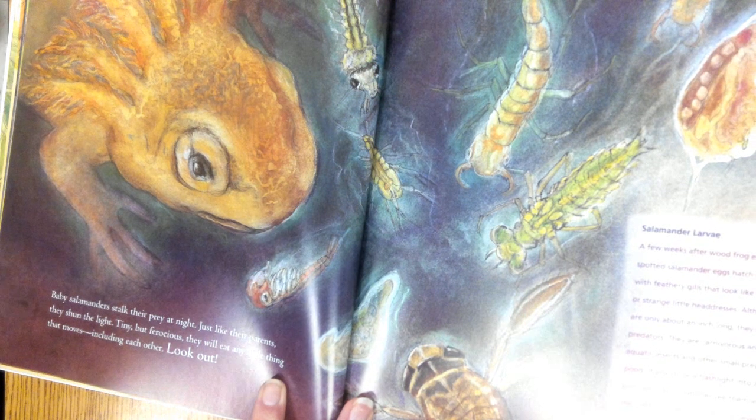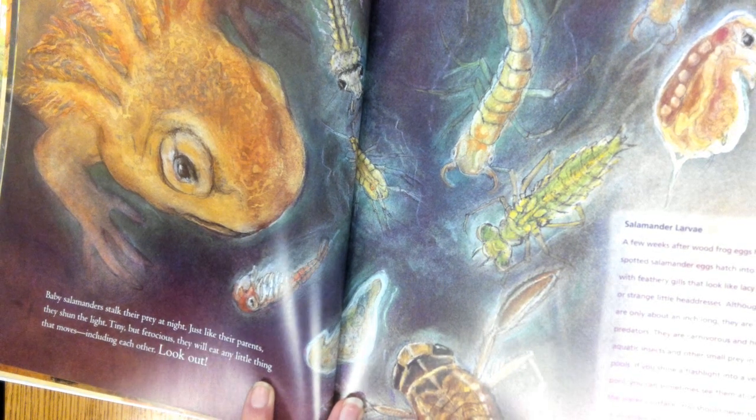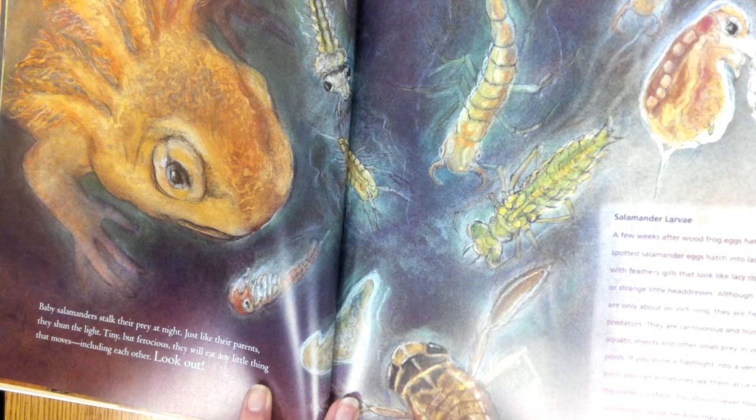Baby salamanders stalk their prey at night just like their parents. They shun light, tiny but ferocious. They will eat any little thing that moves, including each other.